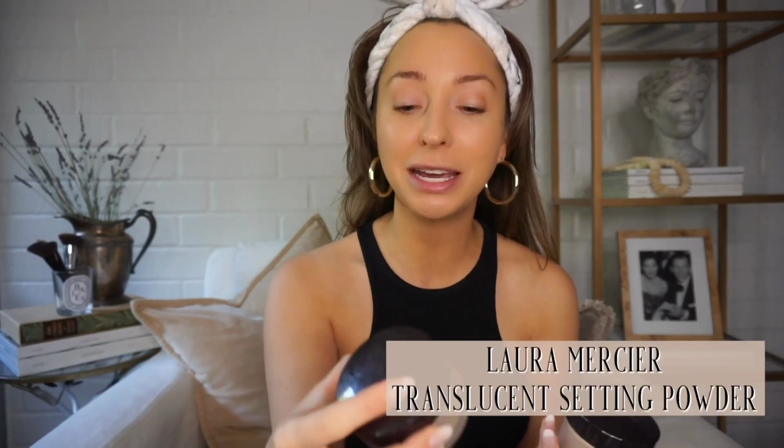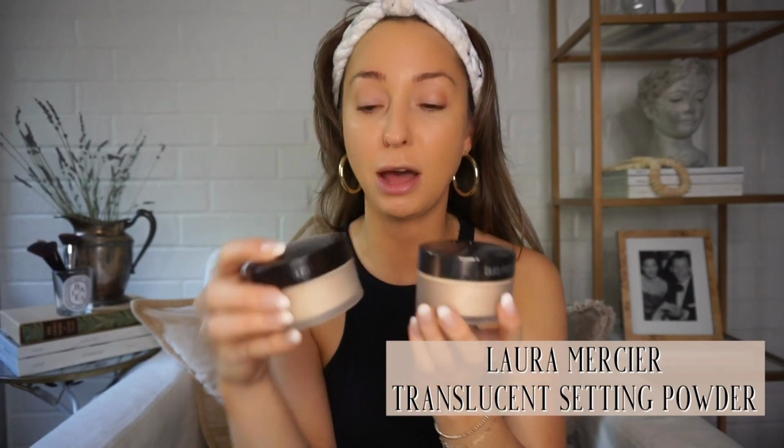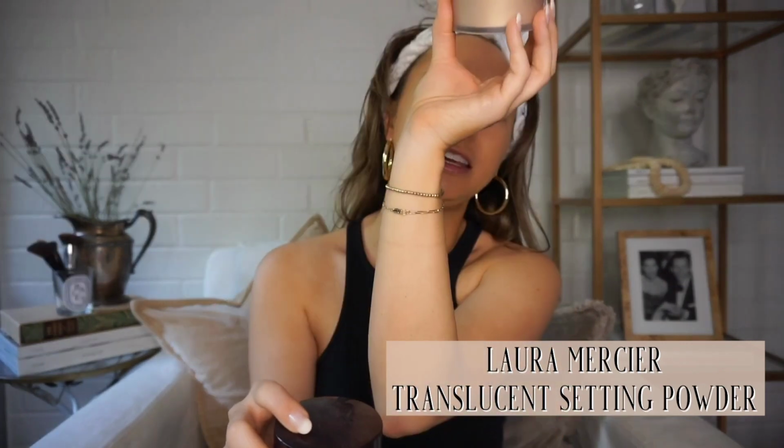Holy grail of setting powder, which anyone who does makeup will tell you, is the Mercier translucent setting powder. I have both the original and the Glow, which has a little bit of a shimmer. I use this more at night. I have the standard powder, which I go in with again with my damp beauty blender and lightly tap in.